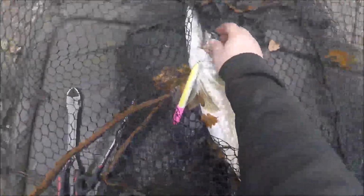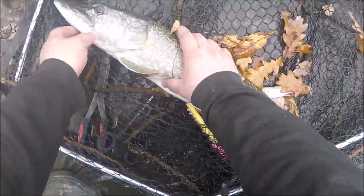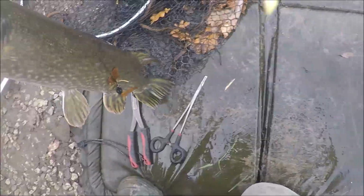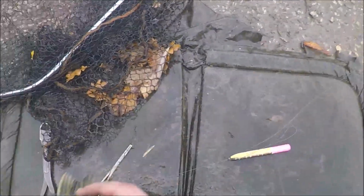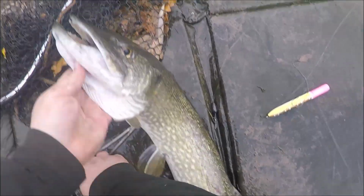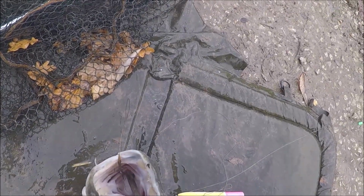Right, so a little bit on unhooking the pike. So get the pike out of the net, get your net out of the way. And as always, you're trying to find out where the hooks are on which side. A lovely pike, got some lovely markings, this one. So pike between your legs, pull the mouth back towards you, and as you can see there, one of them's on the gill plate at the bottom, so really gentle.